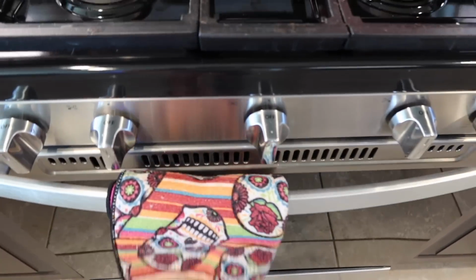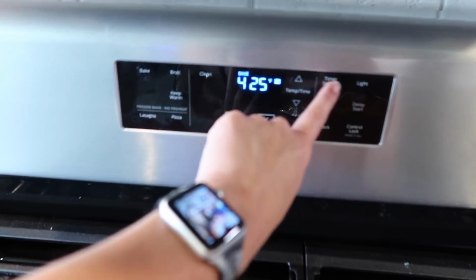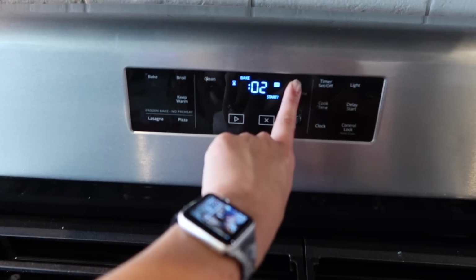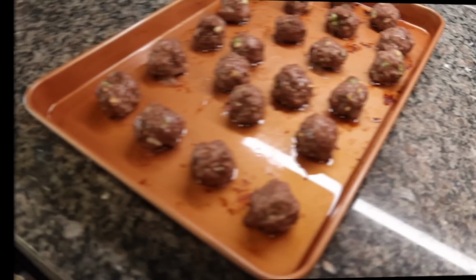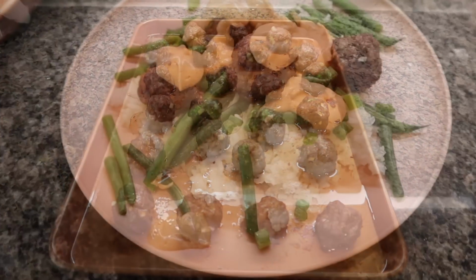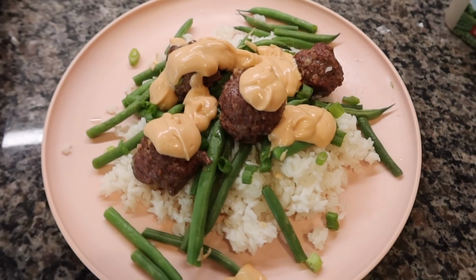And then that's it, you guys. They are seriously so good. I do rice at the bottom, and then I add my green beans and meatballs on top, and I drizzle it with the sauce, and oh, it's seriously so good. You have to try it. Let me know if you do.